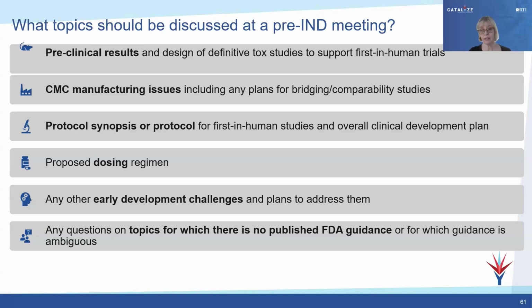as a little sketch of your overall clinical development plan. You want to talk about your proposed dosing regimen. You want to talk about any other early development challenges and your plans to address them, and any questions on topics for which there's no published FDA guidance, which often pertains to these very novel products. Or you can ask questions if you think the FDA guidance is ambiguous.